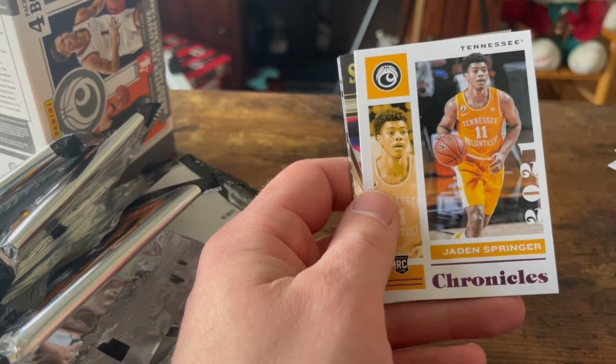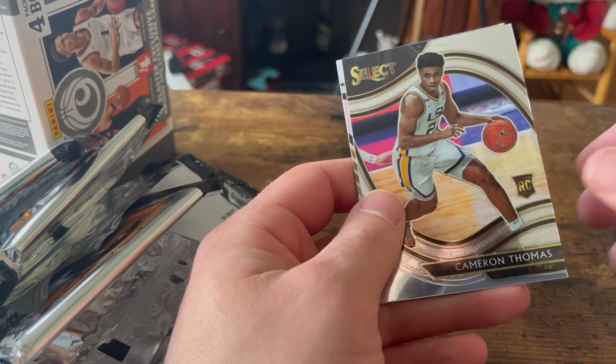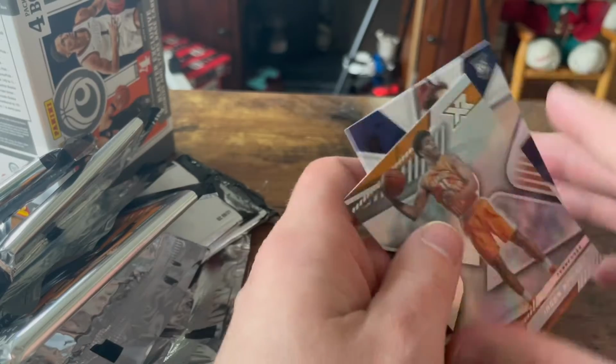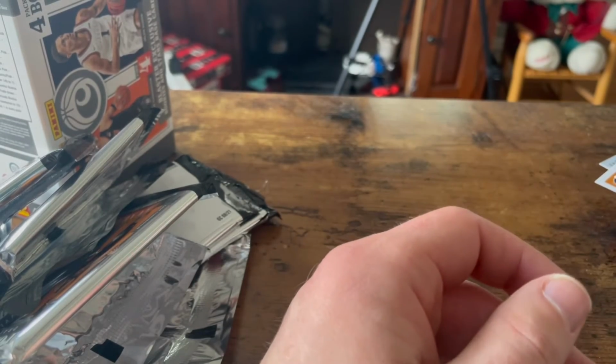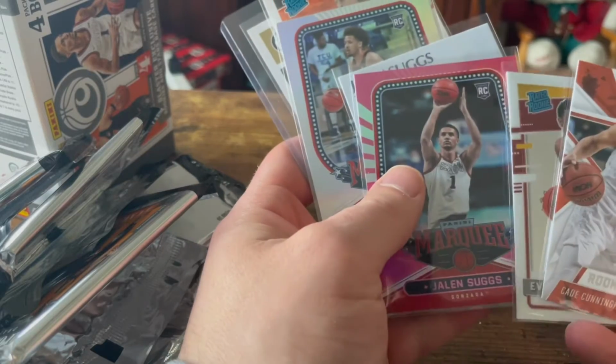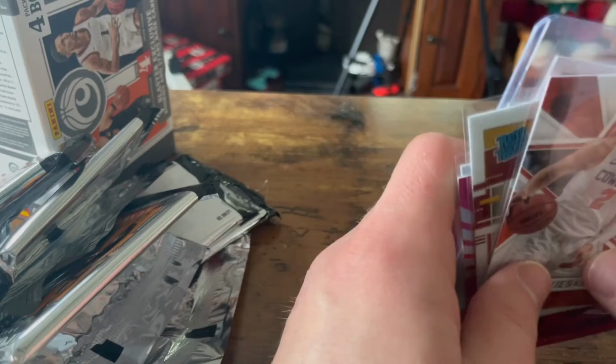That's Jaden Springer, Cameron Thomas, Springer again, and then Franz Wagner. So awesome. Obviously, the big finds were all the Jalen Suggs and the Cade Cunninghams, and of course, the auto. So. Yep. All right, guys, Nick is next.